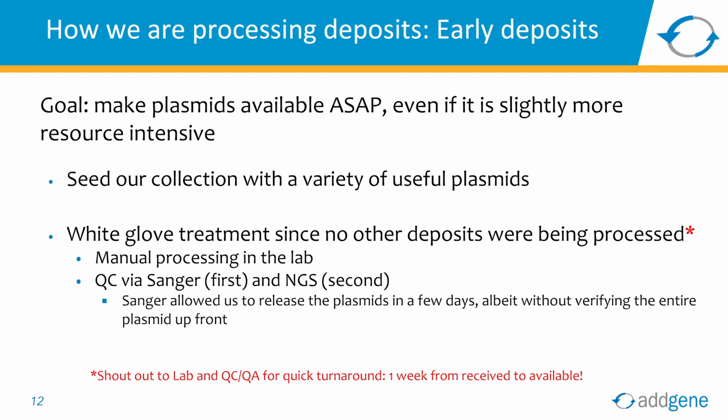And I do want to take this moment to shout out the lab and QC teams for this quick turnaround here. From receipt to the plasmids becoming available for request was about 1 week. And to put that into context, it usually takes us closer to 5 weeks to turn deposits around. So that was a real heroic effort on their part.